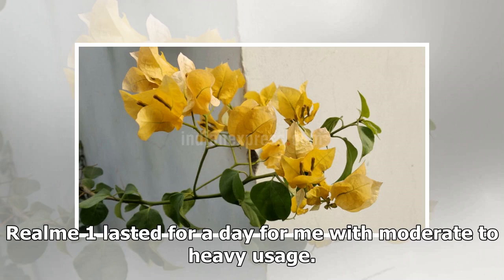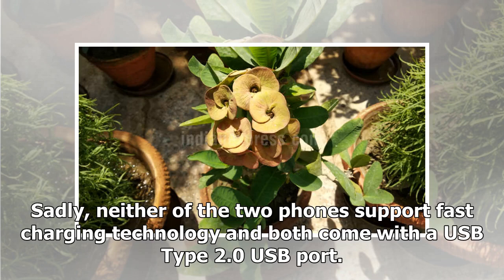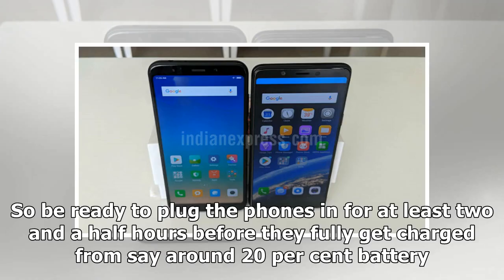Realme One lasted for a day for me with moderate to heavy usage. I mainly used the phone to watch videos, play games, use social media and messaging apps, etc. Sadly, neither of the two phones support fast charging technology and both come with a USB Type 2.0 USB port, so be ready to plug the phones in for at least 2.5 hours before they fully get charged from say around 20% battery.